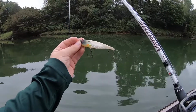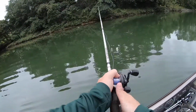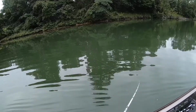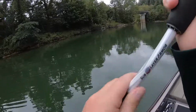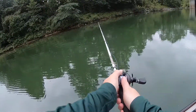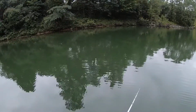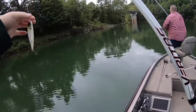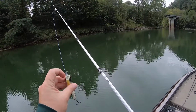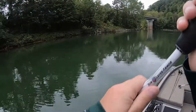We'll start out with this Weston topwater bait. The conditions, like I done said, are absolutely beautiful for this. Walks good. This bait's got a little bit of a hole where you tie, so it kind of gives it a popping action too. Like it walks, but it pops too.